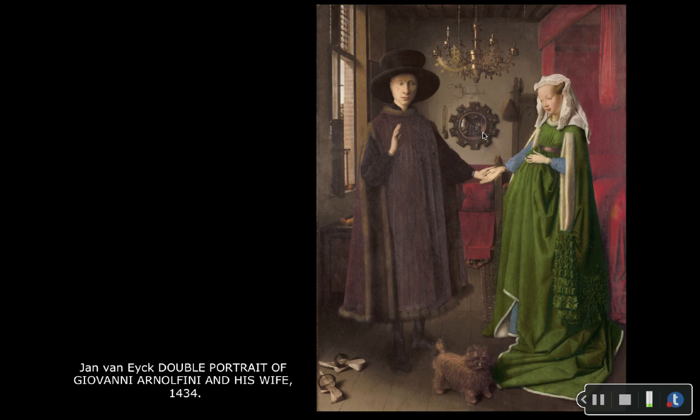Another way that we see symbolism is in the fact that the couple's shoes are removed. So here you see I'm circling one pair of shoes in the back and then one pair of shoes in the front.